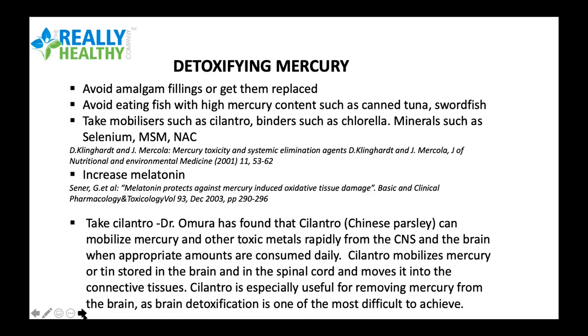So a very good mobilizer is cilantro or coriander as we know it. And that's an excellent way of trying to get the mercury out. Also, curcumin is a good one. Different forms of curcumin are good at mobilizing mercury. And then you'd have the binder like chlorella, which would bind it. Also taking minerals such as selenium, MSM, which is a type of sulfur, and NAC, which is N-acetylcysteine, is very good.